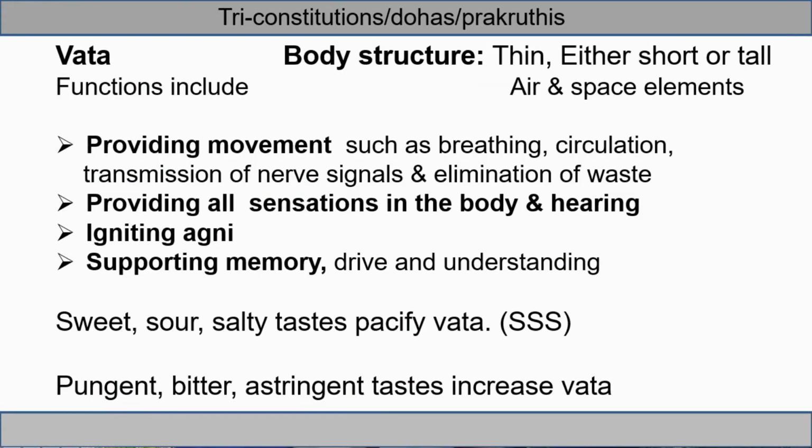Coming back, vata. We just look at vata, what it is made of. It is made of two elements, space and air. How will the structure be? Structure-wise, the bodies of these people will be generally very thin. They're either tall or short.